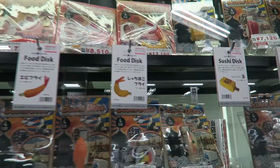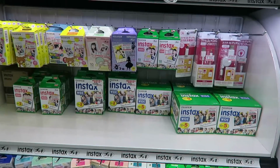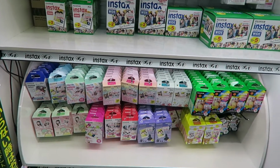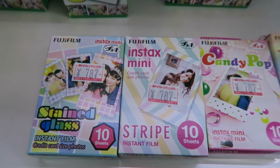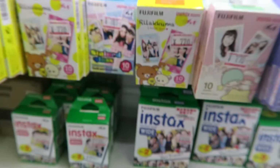Shopping. Let's see what cool things they have to offer here. So decisions, so many Instax films. Which ones to get?